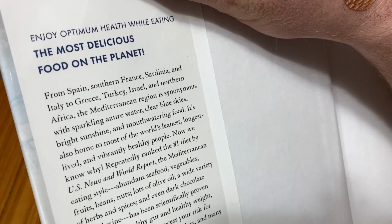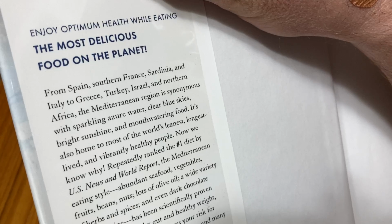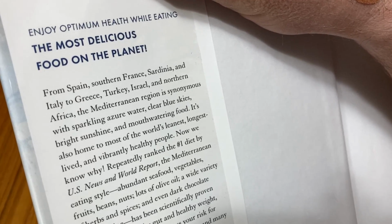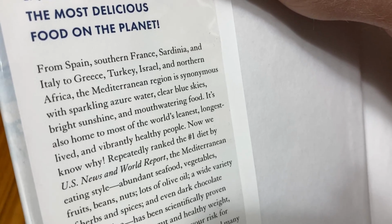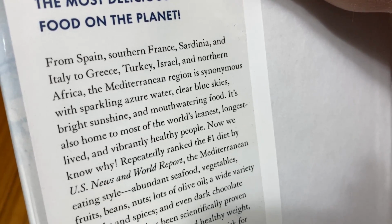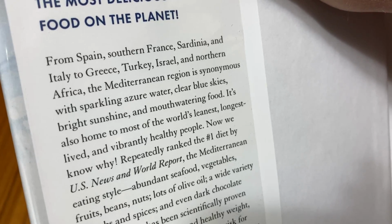From Spain, southern France, Sardinia, and Italy to Greece, Turkey, Israel, and northern Africa, the Mediterranean region is synonymous with sparkling azure water, clear blue skies, bright sunshine, and mouth-watering food. It's also home to most of the world's leanest, longest-lived, and vibrantly healthy people.